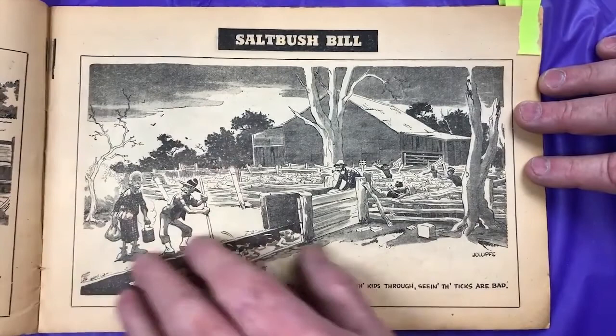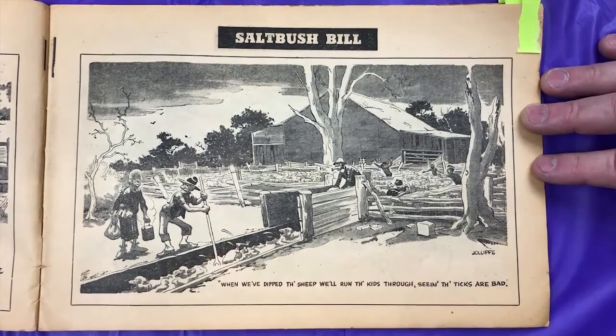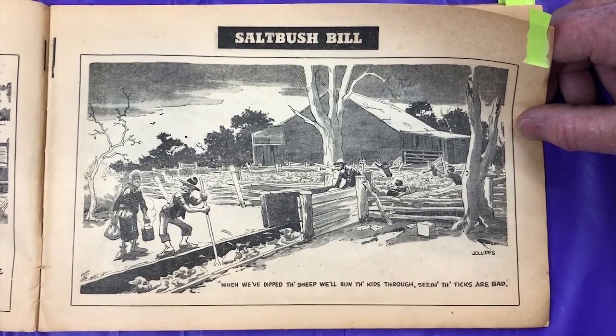And here they are running the sheep through the sheep dip. And he's saying to his wife, who's got her hands full, she's carrying the billy. And what's a billy? A billy is what you boil water in, a bucket to make cups of tea. So it's got a lid on it. "When we dip the sheep, we'll run the kids through, seeing that the ticks are bad." So the kids have ticks, so they're going to run the kids through the sheep dip as well. There are the kids with the sheep, running around, scaring them through the fence.